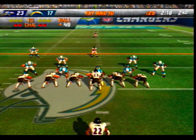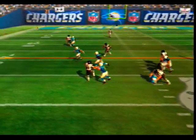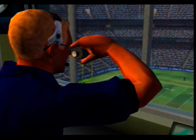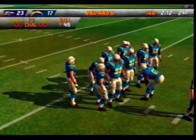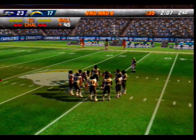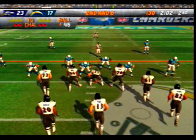Emmanuel, the lone back. Receives the handoff. Pushes off. Wall is there for the tackle at the 45. So let's take a look at how this back compares to the opposition. Almost at the 2 minute mark now. Ball on the 45 yard line.